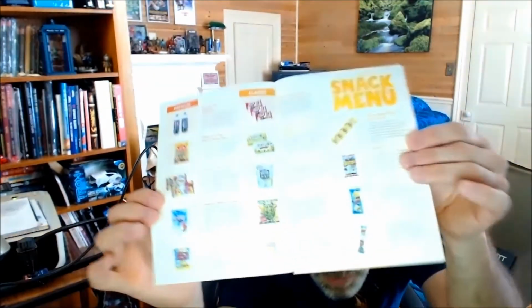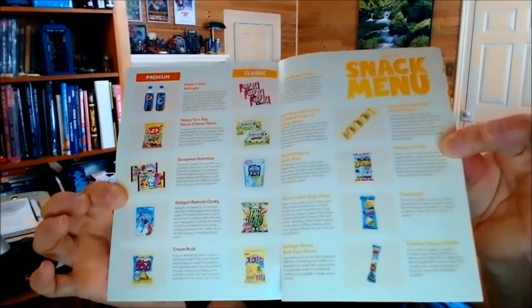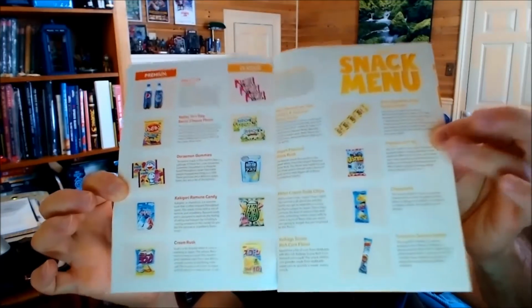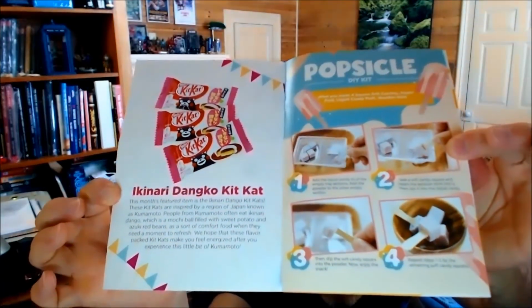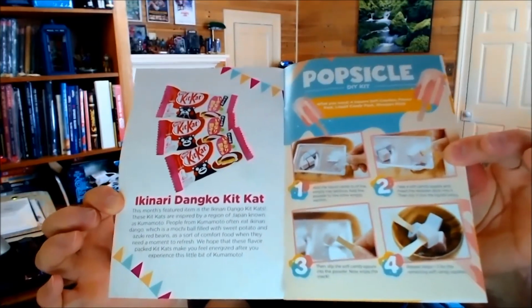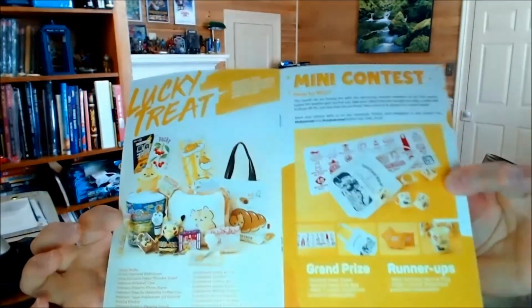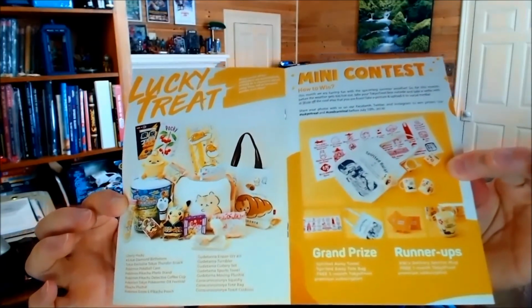And here are the various items you could find in the box, if you can make them out. It's a little blurry, I'm sorry about that. Especially this side. It's hard to make out. I think it's the color of the page, which is pink. Got our popsicle do-it-yourself kit. Denko. Inkari Denko. Lucky Treat and mini contest. A lot of cat items in that Lucky Treat one this time around.